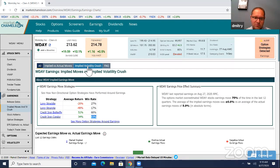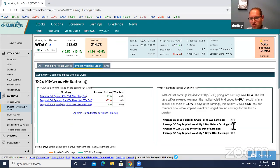Let's take a look at the implied vol crush. This is looking not at the near term expiration, but at an expiration that's 30 trading days to go. Okay, so 30 trading days to go. What tended to happen? The average implied volatility crush was 22% after reporting earnings.